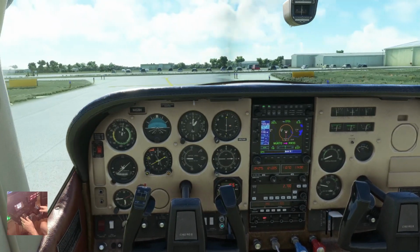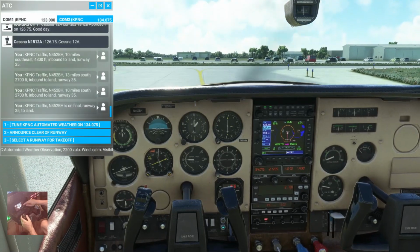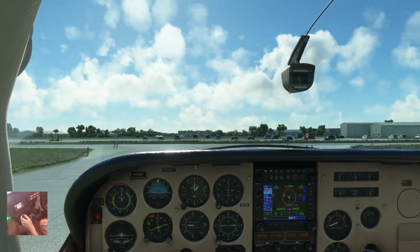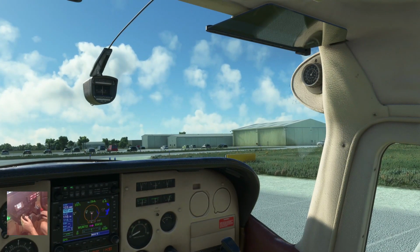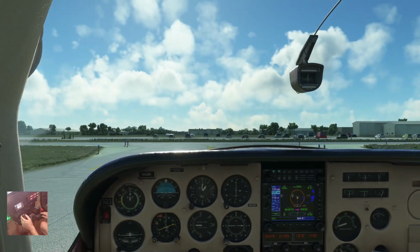Let's see, this should be report. Oh no, 2 is clear runway. Kilo Papa November Charlie, traffic, November 452 Bravo Hotel is clear of the runway. Alright, I'm not sure where I'm parking here. Pull some of the mixture down. I'd put the flaps up on my roll.